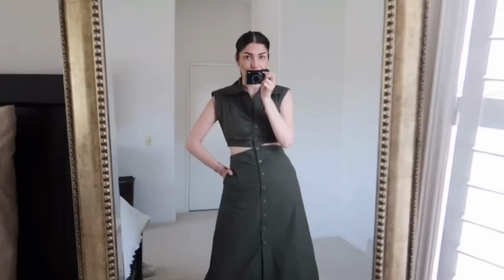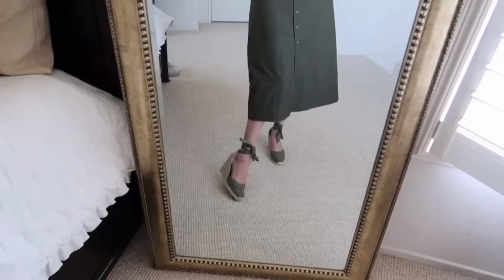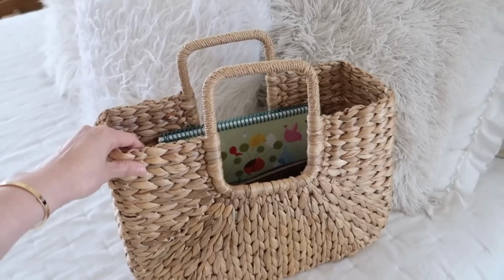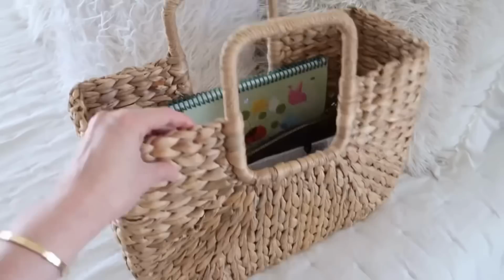I am pairing this dress with the espadrilles from Castañer in the same color, green and green. It's like army green. And to complete the look, we're going to be wearing my tote bag that is raffia woven. I don't remember, but I am obsessed with this one. It smells natural, and it's natural, and it's super, super roomy.